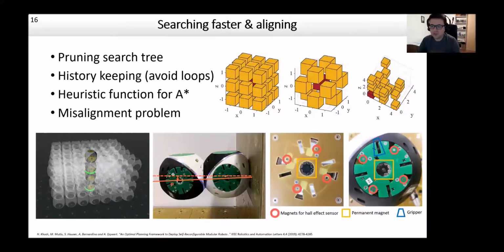In addition to the self-reconfiguration framework, we are also proposing a solution for the misalignment problem. As Simon mentioned before, we have local sensors, Hall effect sensors, infrared sensors, and some magnets that give us information about docking position, docking location. If the module exhibits some misalignment, we can try to overcome this misalignment using our sensors.